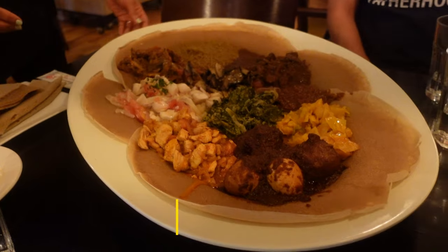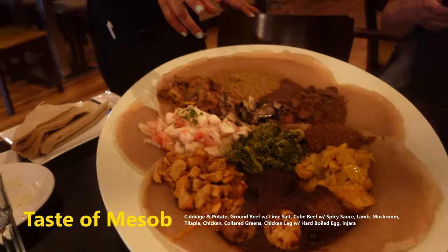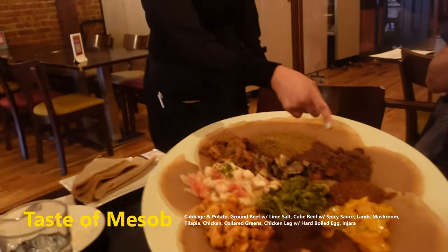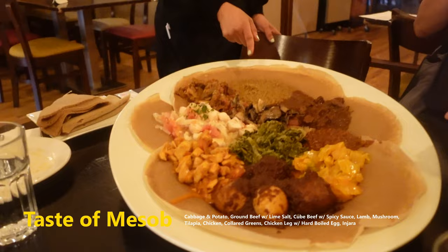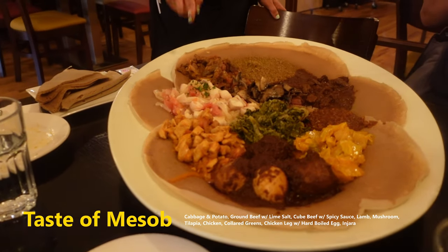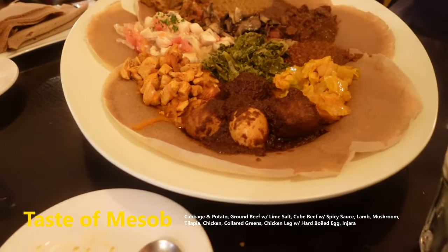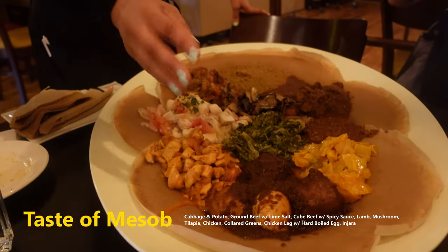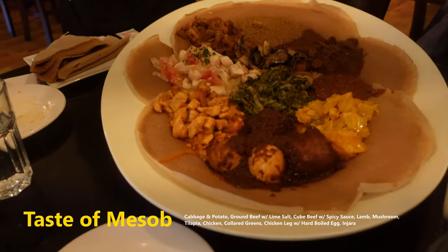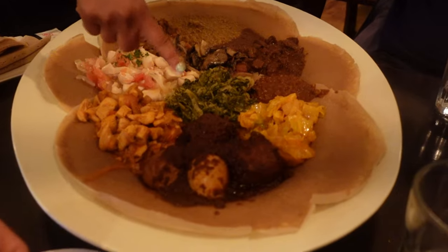And then we eat with our hands? Yes, let me tell you which is which. Cabbage and potato, red lentils, cubed beef with a little spicy sauce, ground beef with the mild sauce, lamb, mushroom, tilapia, chicken, collard greens, and chicken leg with hard-boiled egg and a little bit spicy sauce.